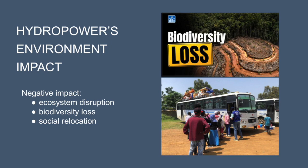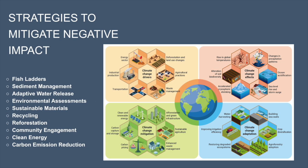To minimize these impacts, hydroelectric dams can be designed more sustainably, incorporating features like fish ladders, sediment management, and adaptive water release to protect ecosystems. Additionally, we need to address the social challenges of relocation, which could pose significant issues for local communities. Through community engagement and fair compensation, these concerns can be mitigated. However, selecting geologically stable sites and integrating dams with other renewable energy sources can reduce risks and reliance on water flow, helping to prevent dangerous geological impacts.